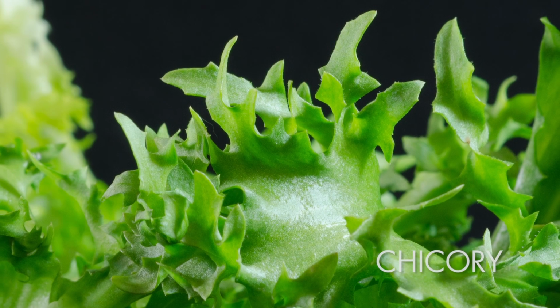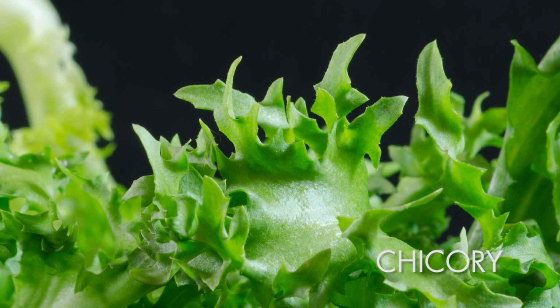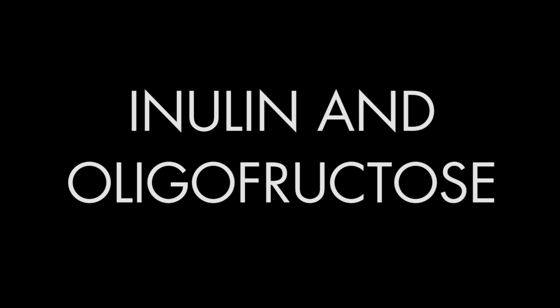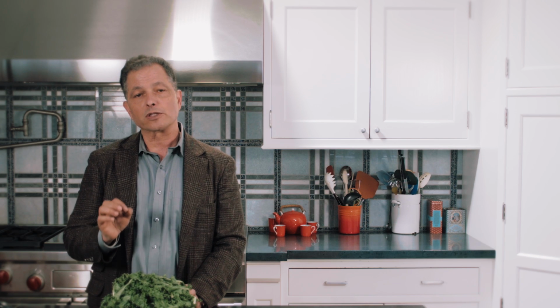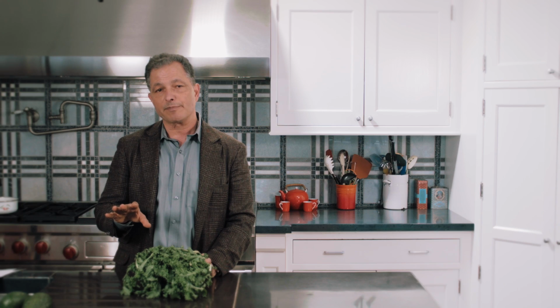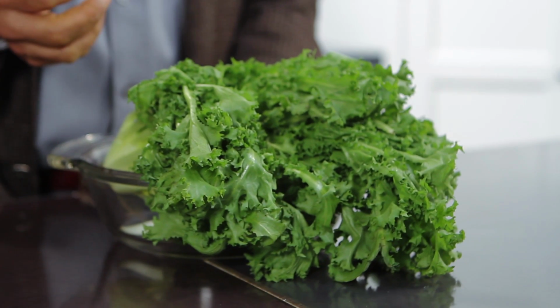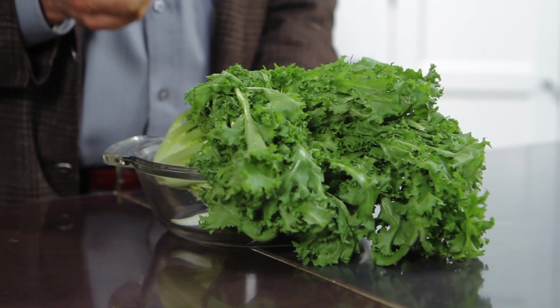Chicory can be found either in its leaf form or its root form. The leaf form of chicory is loaded with inulin and oligofructose. These are what are called prebiotic nutrients. They're very important because they promote healthy bacteria within the gut that lower inflammation and therefore lower the risk of diabetes and prediabetes. Chicory is also rich in a mineral called vanadium, which promotes insulin sensitivity. Chicory is excellent for avoiding weight gain and obesity and helping to prevent diabetes.